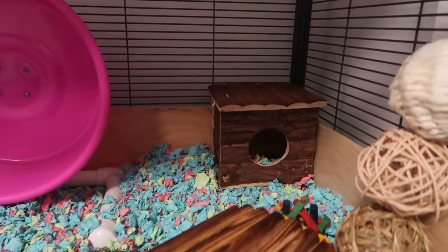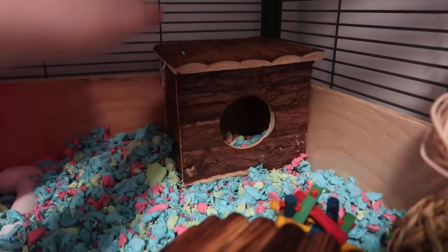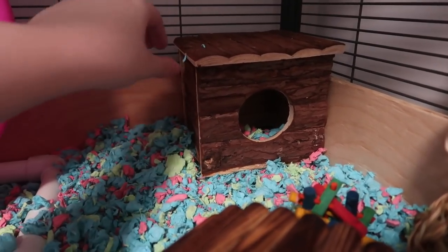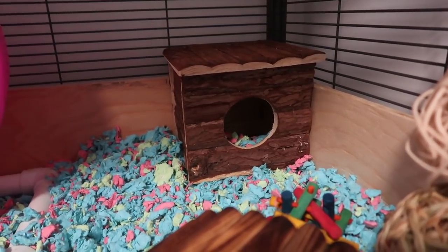And then lastly, in the back of the cage, we have his little wooden hut. He really likes this. He's been using this for so long. I got this almost a year ago, and he sleeps in it all the time.